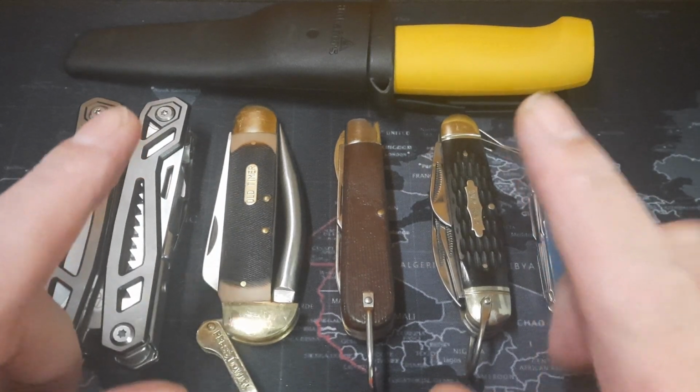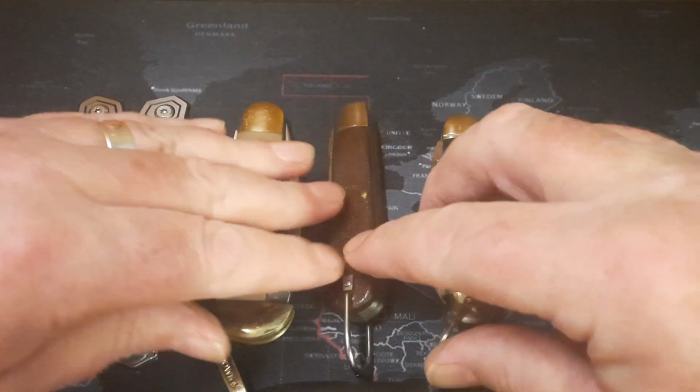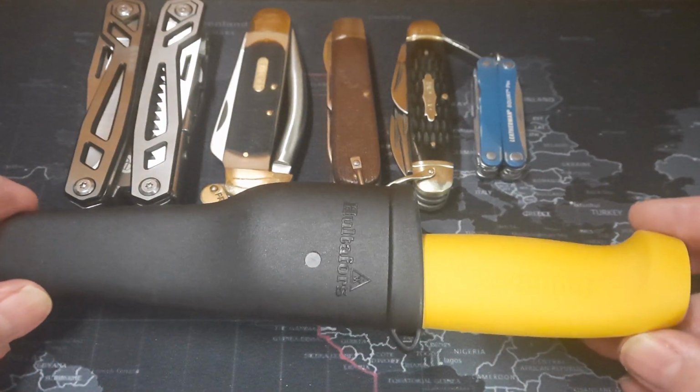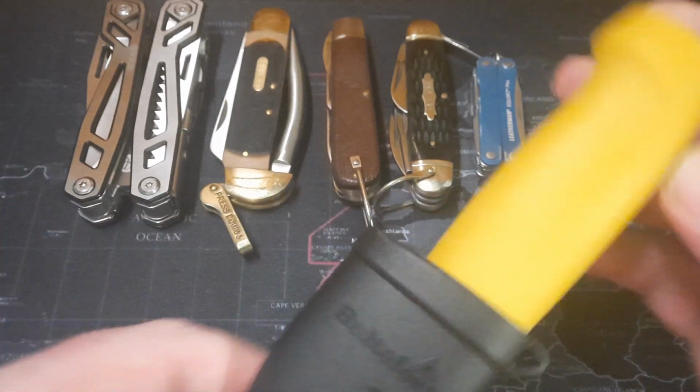But, and the whole point of this video, I'm going to swap these over now. I'm going to push these all up here. Multi-bladed knives is one thing, and it's nice to have them. And this is a multi-tool fixed blade, and I've never had one of them.